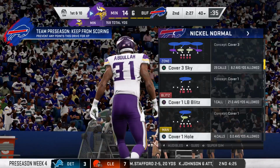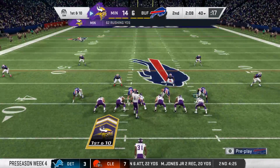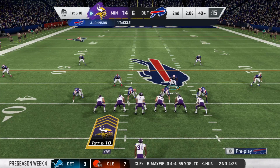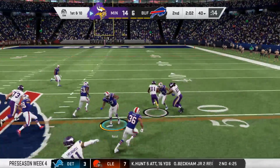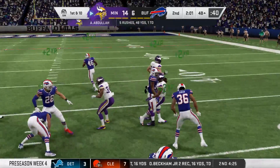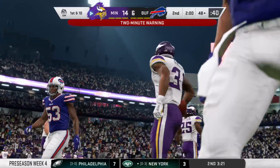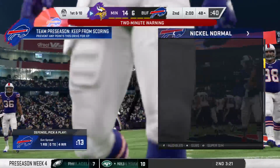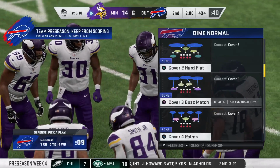When he runs, he seems to do a nice job of knowing when to be patient and find the hole, and then when the hole is there, he goes quickly. You're exactly right. He knows how to just take off, but you know what else? Brings a little thump with him, doesn't he? He does. He packs the boom at the end of the run and finishes it going forward. That's what you want to see out of your backs. 13 yards as the Vikings pick up the first down.